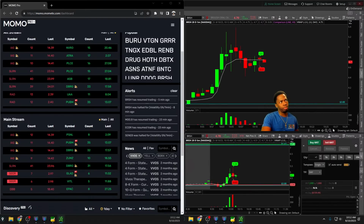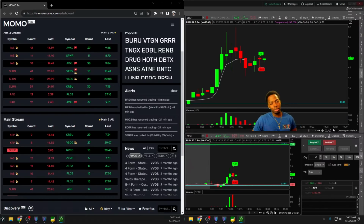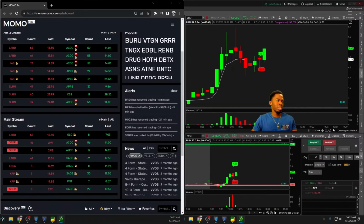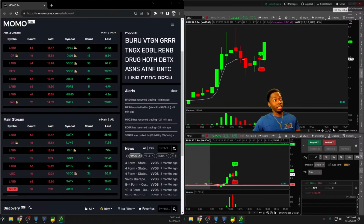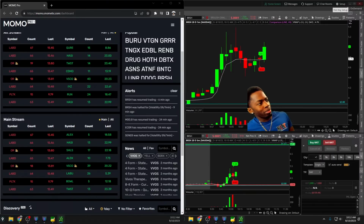I'd love to see it hold above 80 on the bids for a shot back at those highs. So we'll see what happens. There's about a 13-cent spread, 8-cent spread here. 70-cent spread now. So we'll just hold up this level here. See how it breaks over the level here, it's just not really good for a high of day scalp. Spread's 30 cents. But we're going to get to test the 5, which is good.